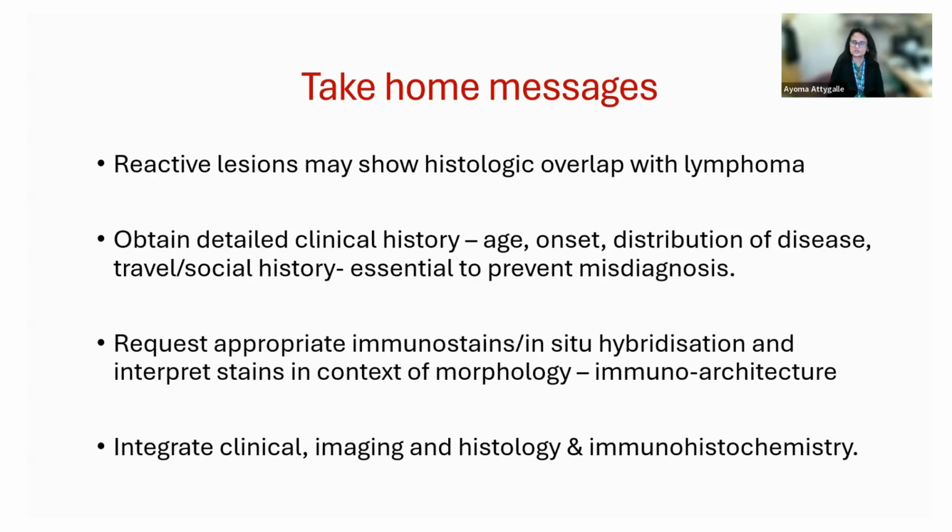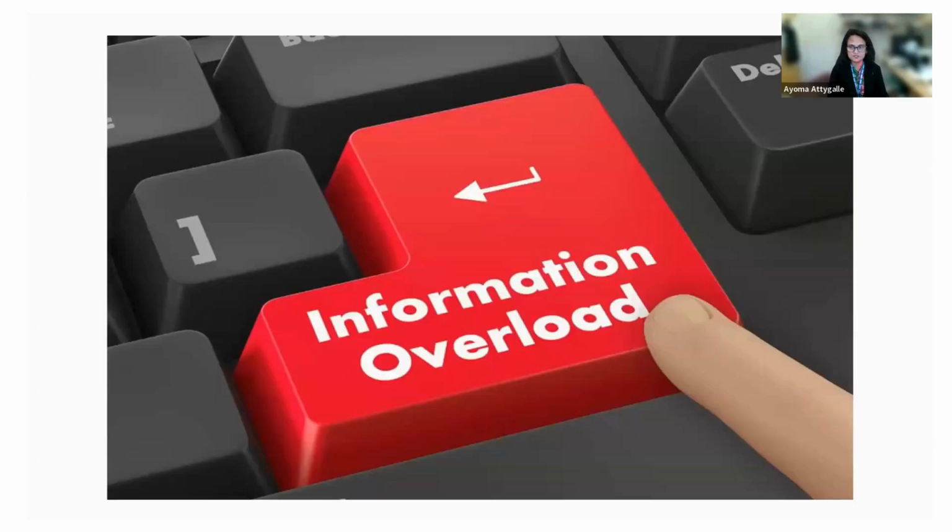Reactive lesions may show histological overlap with lymphoma, as we know. Obtain the clinical history as best as you can and request appropriate immunostains and interpret in context of the morphology and immunoarchitecture. Integrate the clinical imaging and histology with your immunohistochemistry. Yeah. And I hope there's no information overload, and I'll end with this.